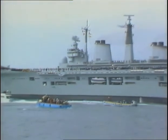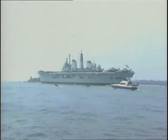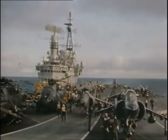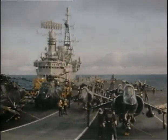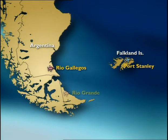It was built around two light carriers, Hermes and Invincible. These had a combined total of just 20 Sea Harriers on board. Facing them, the Argentine Air Force could boast some 200 fixed-wing aircraft, including French-built Mirage 3s, as well as Super Etendard, Israeli-built Daggers, and American-built A4 Skyhawks. These aircraft could operate from the airfield at Port Stanley, or from air bases in southern Argentina, 200 miles away. The Argentinians also had an aircraft carrier.